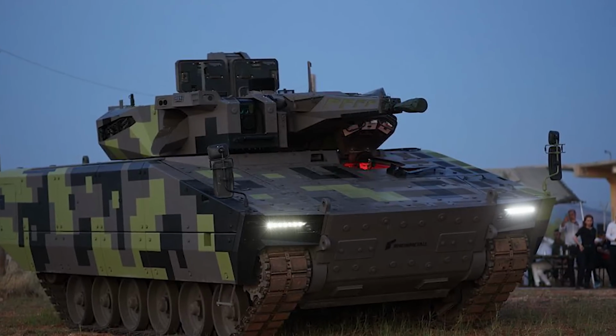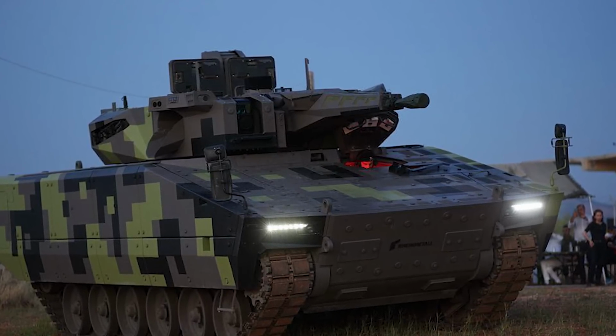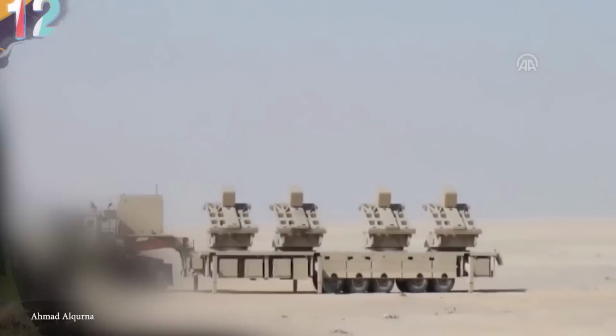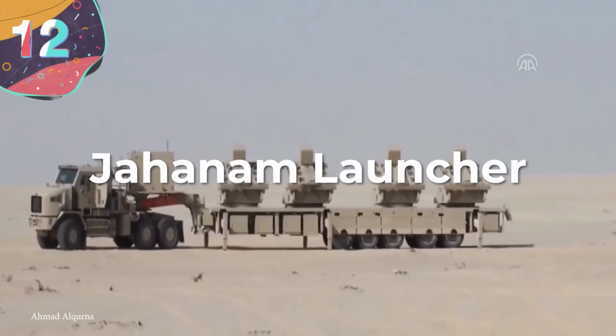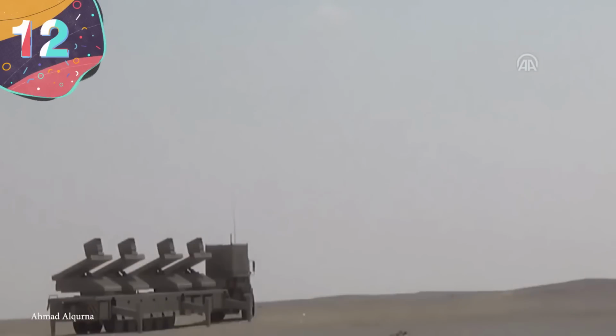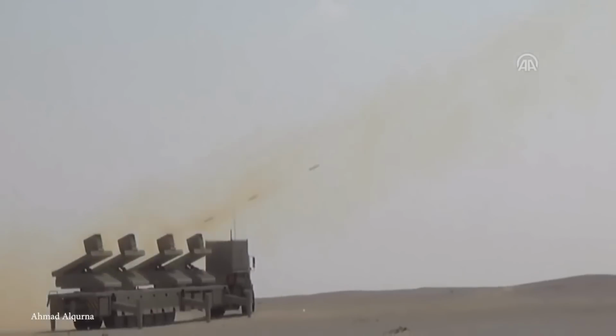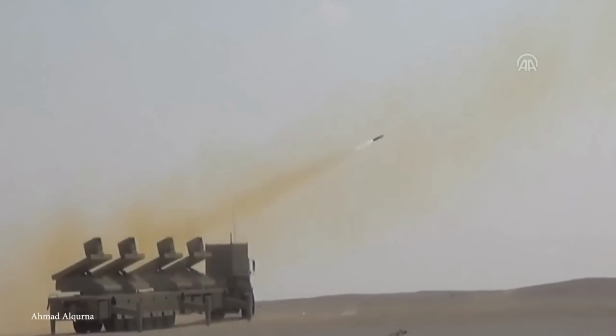Its combat-proven design has demonstrated reliability, from urban landscapes to open terrains. Number 12, Jahanam Launcher. The Jobaria Defense System's Multiple Cradle Launcher, or the MCL, is a distinctive and innovative military vehicle designed for rapid and simultaneous firing of multiple rocket launchers. Manufactured by Jobaria Defense Systems, the MCL stands out for its unique design and formidable firepower.